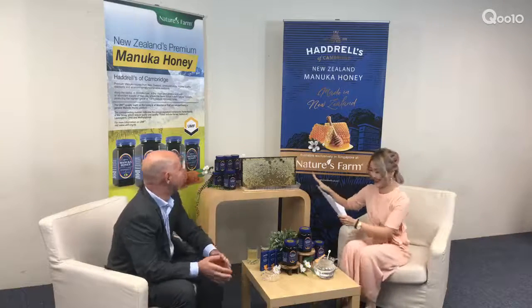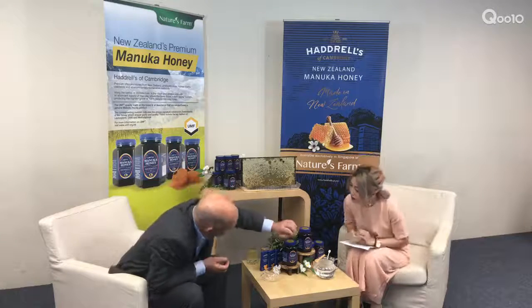Okay, so my next question to you is, as a consumer's perspective, we have so many different types of Manuka honey. So what are the key things that a consumer should look out for when purchasing their own bottle of Manuka honey? For me, it's very simple. It comes down to what the gold standard of certification is at the moment. And at the moment, that is UMF.